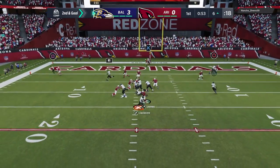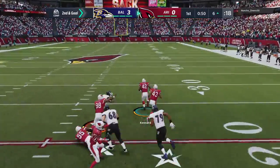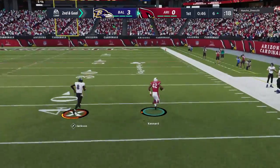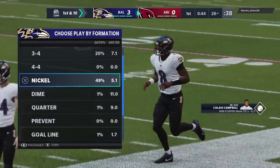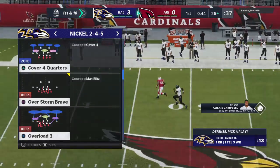On 2nd and goal, Jackson hit, and he lost the football. And the Cardinals have got it, going the other way. He's at the 50. He's at the 40. And a great return here gets this one all the way down to the 26-yard line. So the turnover forced, and a wonderful job on a big return.